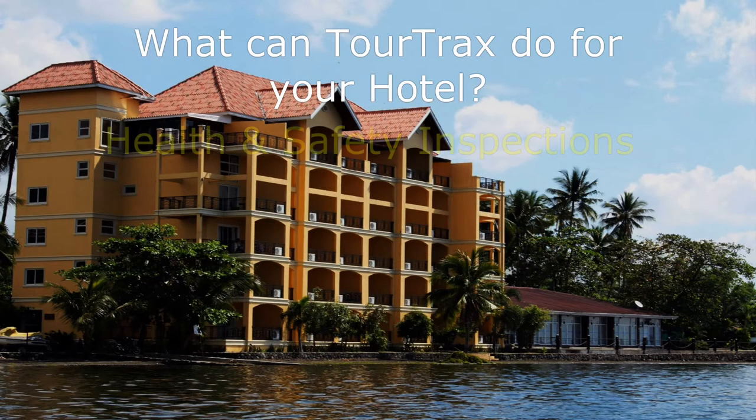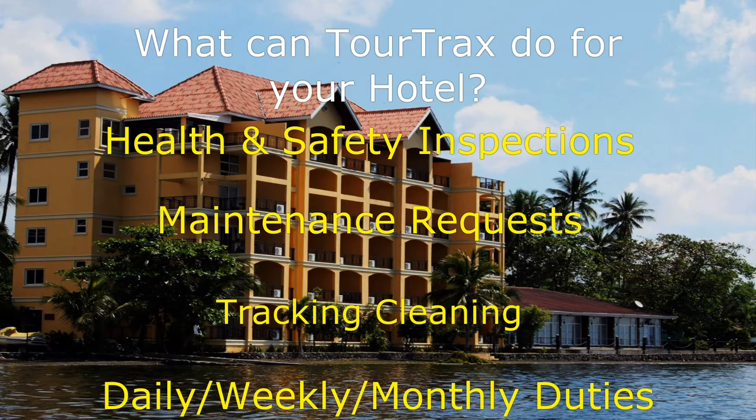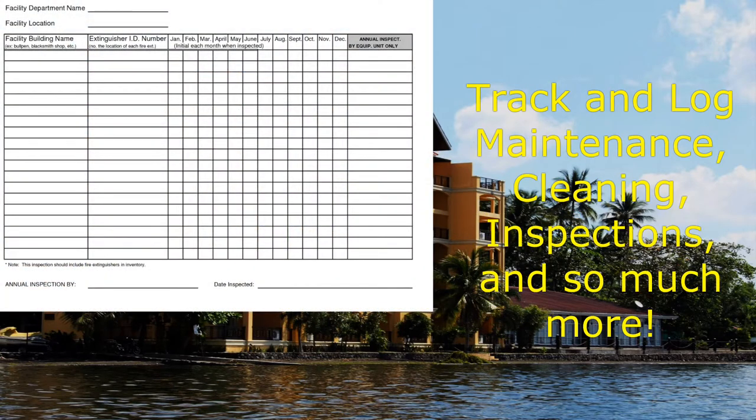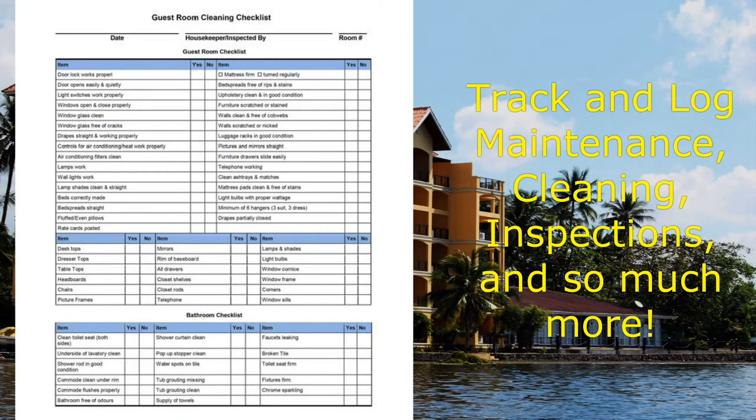TourTrax makes it very easy to transition from clipboards, logbooks, and paper-based checklists to an efficient mobile app that can run on any modern smartphone or tablet. Track and log maintenance, cleaning, inspections, and so much more.